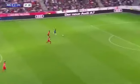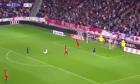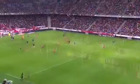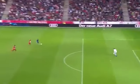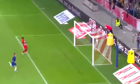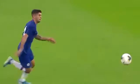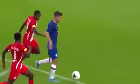What a pass. That is from Barkley, my goodness me. Pulisic in again. Same result. How about that? It's another goal of the very highest order, which Christian Pulisic has stuck away. Once more, it was the pass that made it, but he still had plenty to do thereafter, and didn't he do it with confidence and composure?